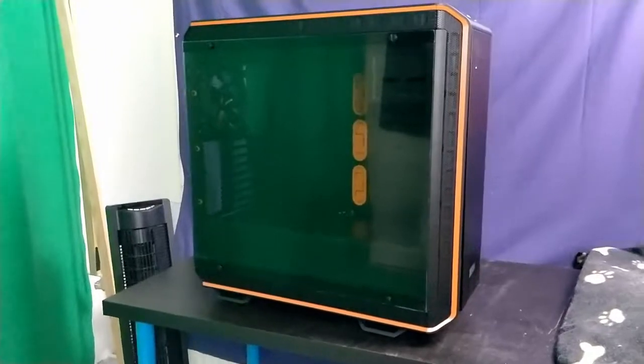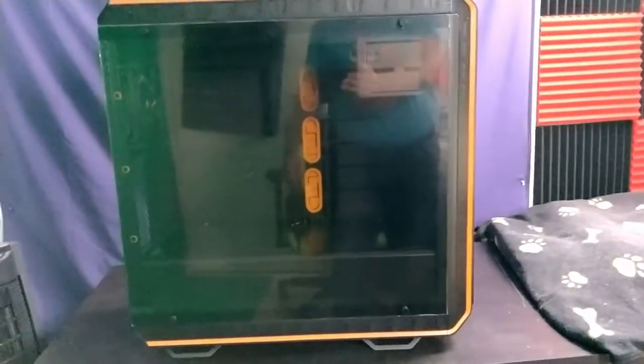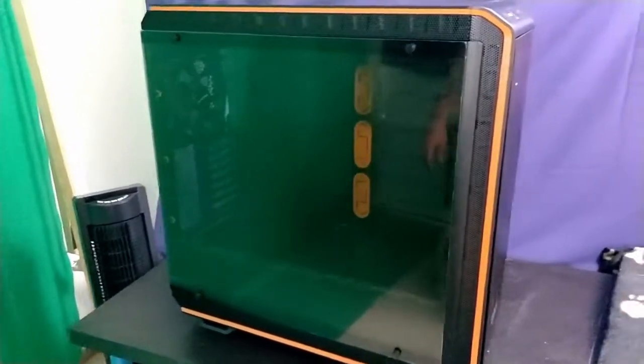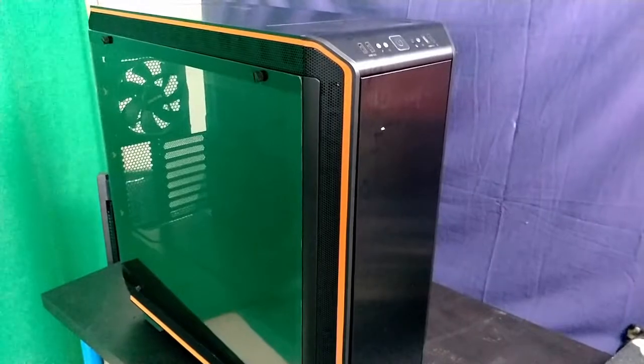On my current gaming PC, I have a Be Quiet Dark Base Pro 800 case. And as the name says, it's quiet. It's very quiet and I love it. It's very handy while streaming or recording sound, and you can't hear the case humming.